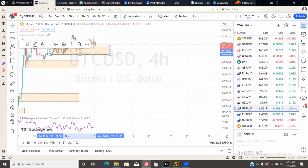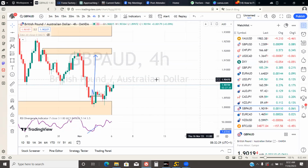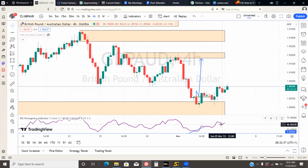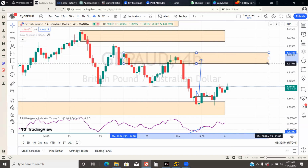Let's look at GBP AUD. We said that GBP AUD, we are expecting it to come to this region at the price of 1.8900, and the price came to that region, it kept on pushing and pushing. And I gave us our TP, that our TP is at the price of 1.9150. Then the second TP is at 1.9200. So I'm expecting this GBP AUD to still give us the price of 1.9150 as a TP, and also 1.9200 as a TP.